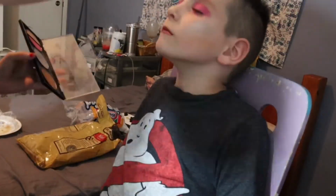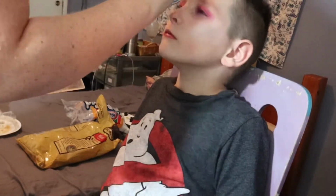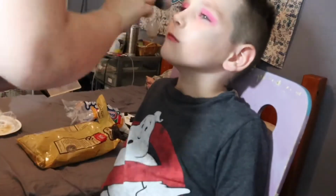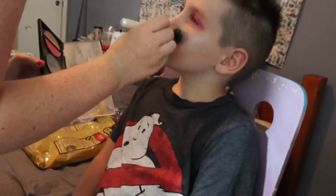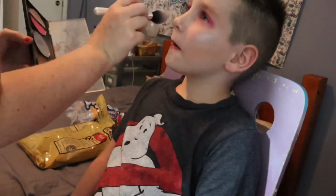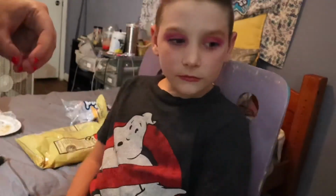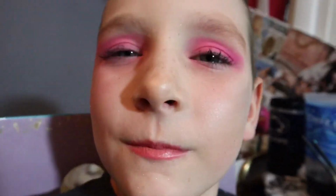Blush and shimmer powder. Kind of messed up a little bit, but I think it looks really good. He wanted pink. And yeah, how do you like it?